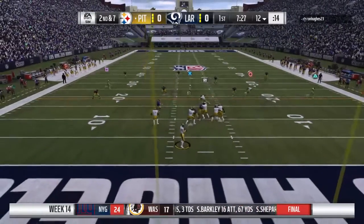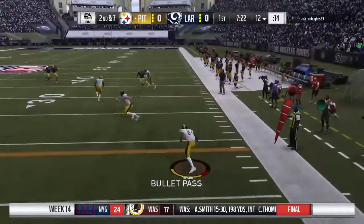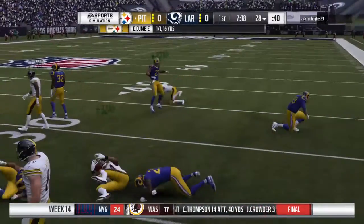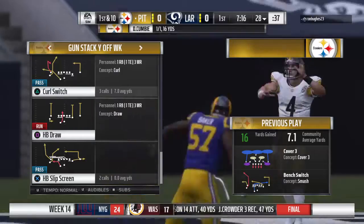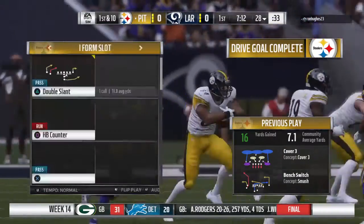Now they'll throw here out of the gun. Flush to his right. Throwing right, and that's complete. And he's taken down, but not before he gets this across the 25-yard line. Pittsburgh getting 16 yards there and also a first down.